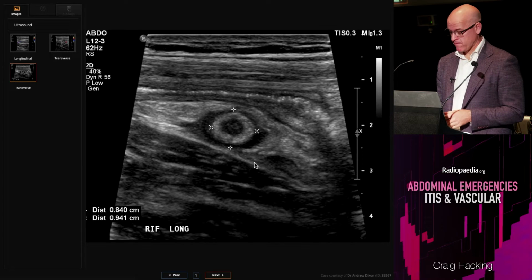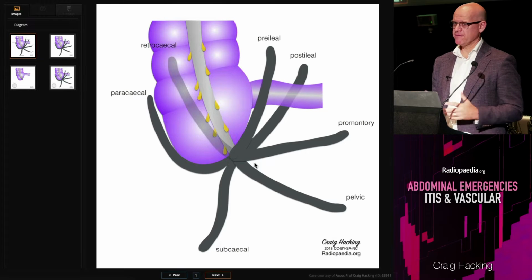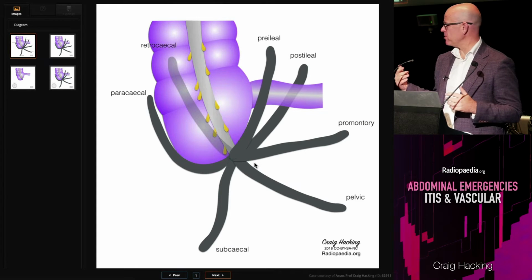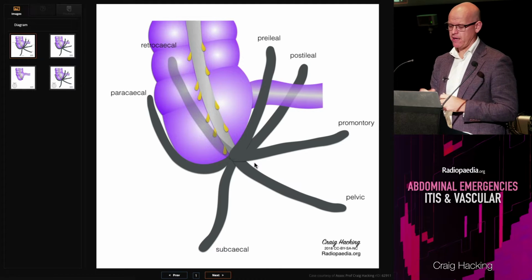Hypervascularity, another sign. The trick though is the appendix moves around and is variable in location between you and I, but also between me now versus me in 20 minutes time. It will move around, and its various positions are illustrated here.